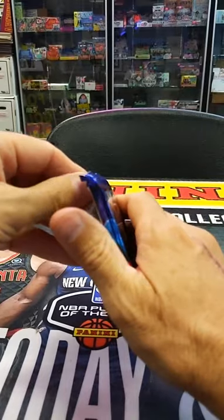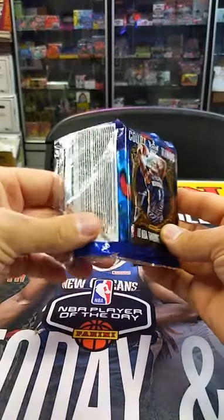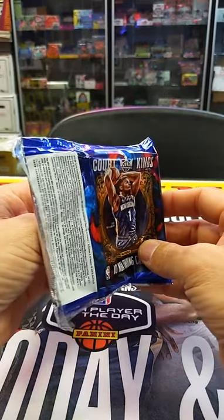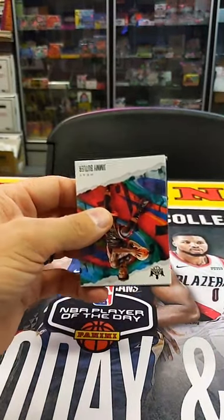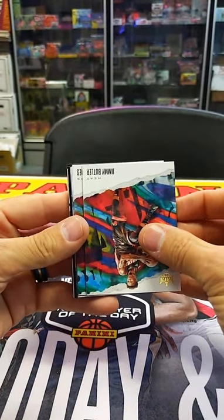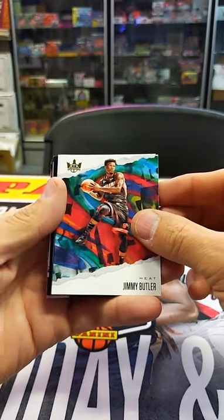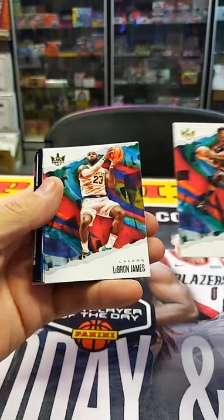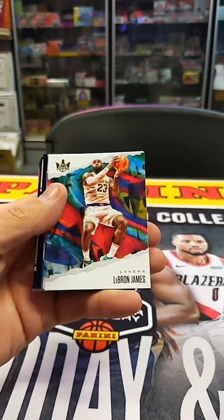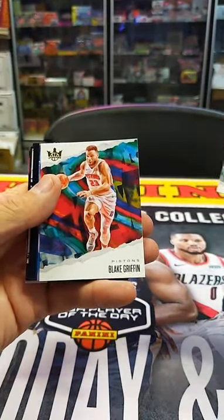Here we go. Zion was $200. That's awesome. I didn't know that. Thank you for the info. Appreciate that. Here we go. Jimmy Butler, first card. See if the next card's upside down. Okay, I'm going to have to turn it. Last box. Here we go. LeBron James, Lakers back on the board. Okay, Joseph. Blake Griffin.